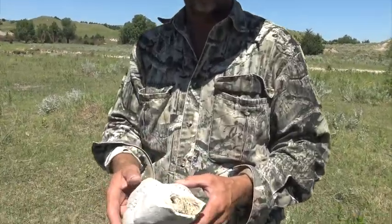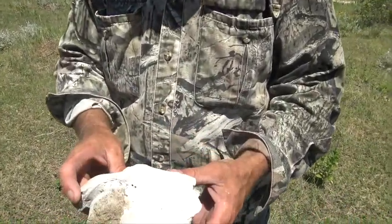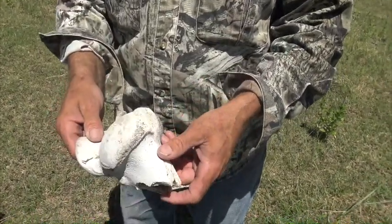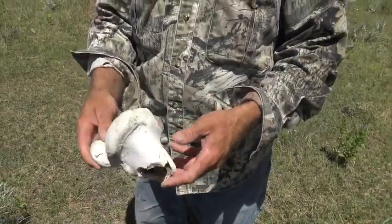Yeah. You can see the gnaw marks on it. Yeah, you can see chew marks. You can see how it's broken up. The marrow's rotting out. It's getting hollow. It just don't survive. Nope.